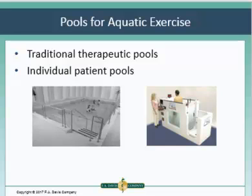Some have railings within the pool, so kind of like parallel bars within the pool. They may have stairs, they may have ladders. And so you're going to see a good variety of that. The pool on the right is for an individual use. So the patient enters the pool, and the therapist can stand outside the pool, and often they fill the pool up for each individual patient.